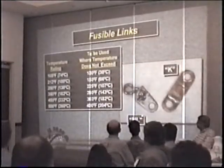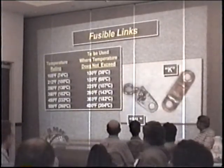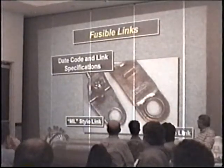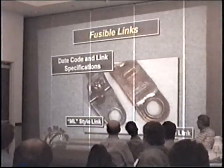These are the fusible lengths and the different temperature ratings that are available. 500-degree length ML style, 360-degree length K style. And once again, you notice right there they are dated. This particular one was dated in 1998.